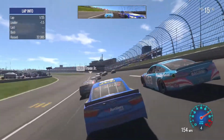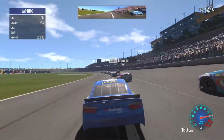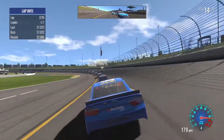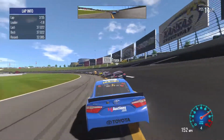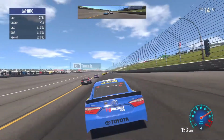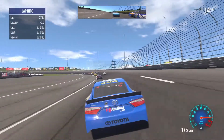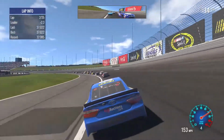Wow, that might have been the first time I've ever pushed somebody in this game, and it actually moved them forward. Oh, Almirola, that was a little close for comfort there. Well, let's see if we can stay with Truex here. That would be a good thing. He is not in this round. We eliminated him after some tough luck at Dover, but they are starting to pull away, which is not good. We really need to stay with these guys, but we're just not fast enough right now.